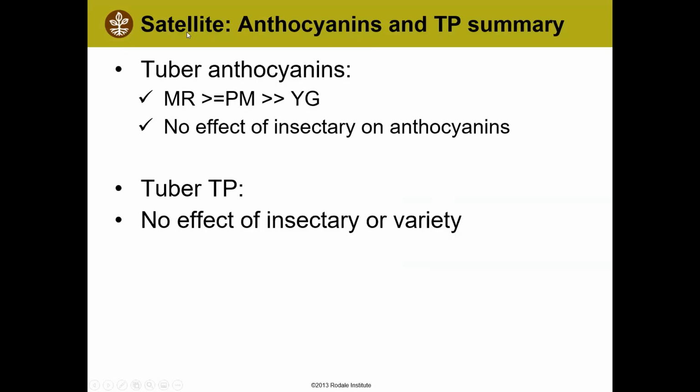Again, the summary for the satellite experiment for anthocyanin and total phenolics: for the anthocyanin, Mountain Rose was equal to Purple Majesty in the amounts of anthocyanin, but much more than Yukon Gold, which in this case was about 0. And there was no effect of Insectary on anthocyanins. In the tuber total phenolics, we found that there is no effect of Insectary or variety.